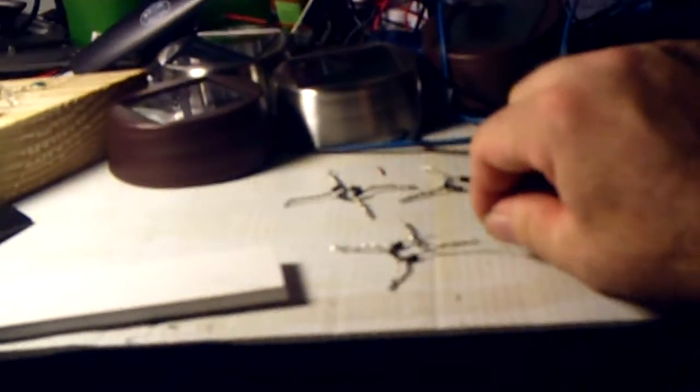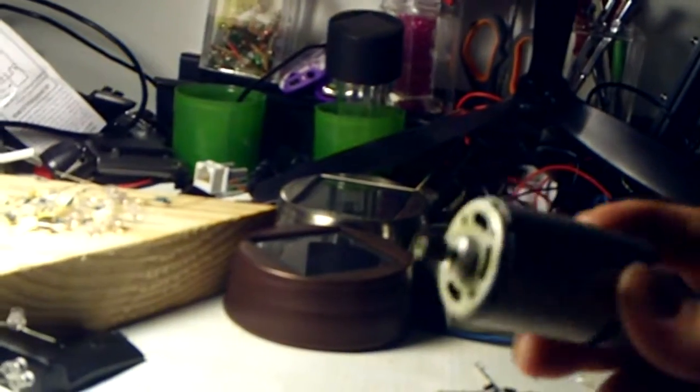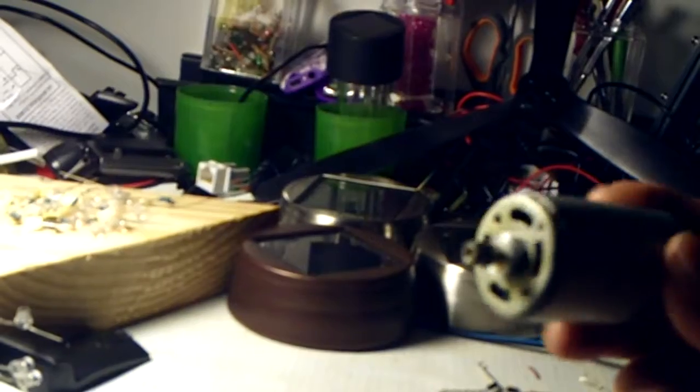A bunch of stuff has come in the mail. Not too much. Propeller came today, so I gotta wait for the motor. It won't really fit. I gotta buy some little part to get these things to work. I got some more coming. My LEDs.